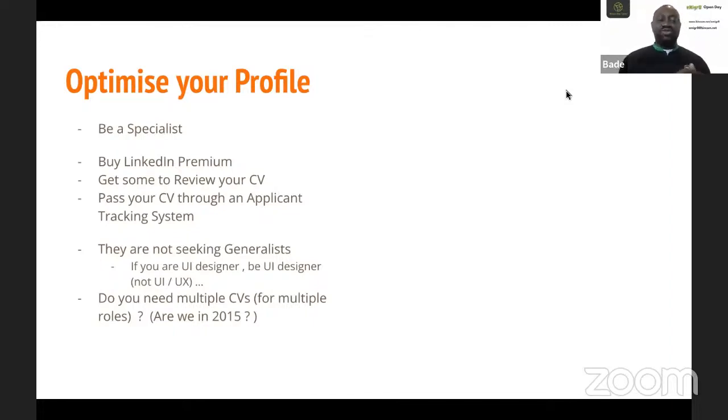Also, pass your CV through an applicant tracking system. There are many of them online. If you want, we can make recommendations on the community. If you are part of our eMigr8 community, we can make a couple of recommendations, but there are several of them online. The applicant tracking system is important because when you apply for roles, it's not a human being that will first look at your CV or your profile. So your CV, in some cases, some recruiting portal, once you upload your CV, they are able to extract a lot of the different information.